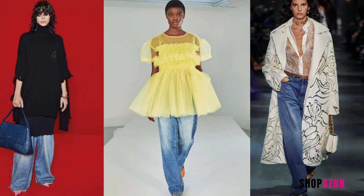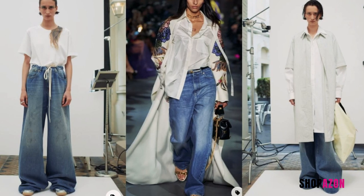I've seen on the runways at Valentino, Balenciaga, and more, slouchy 90s inspired styles that sweep the floor are all the rage. It's all about a wide leg shape with a long inseam that hits the ground. Consider this the most important pair of jeans to invest in if you haven't already.